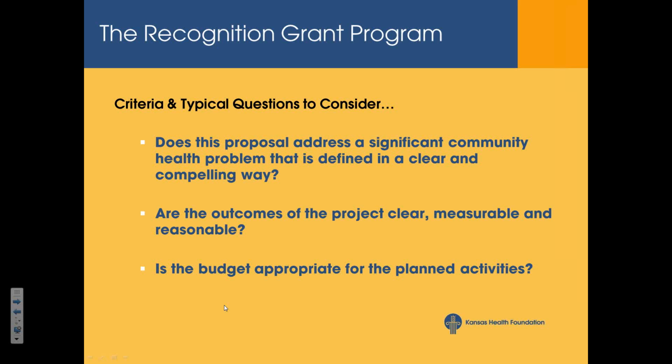The other is, if your proposal involves adults interacting with minors, have you provided a copy of your policy regarding your processes for hiring and training? Have you included that background check policy? That's very important, so make sure that you include that.